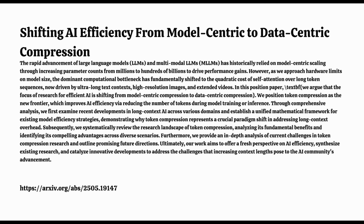Right, the O(n²) makes token reduction especially powerful, but it's not all smooth sailing, is it? The paper mentions challenges too. Oh, definitely. It's an active area of research, and there are significant hurdles. One major one is performance degradation. The compression makes the model worse. It can, yeah. There are issues with the methods themselves.